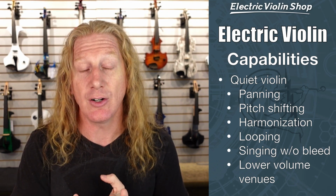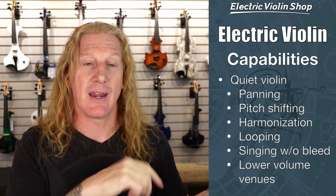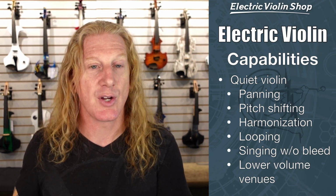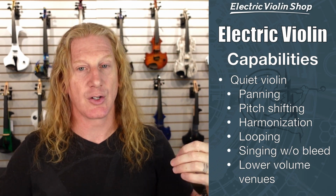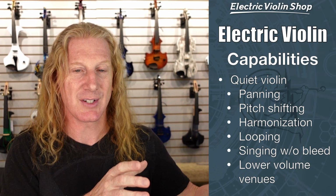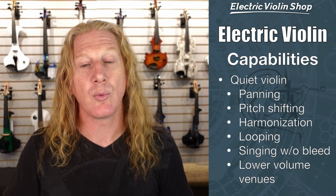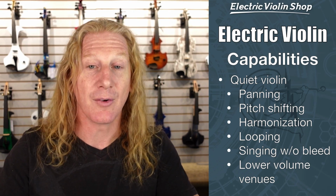If you're a singer and you're singing into a microphone, you've got an instrument right under your shoulder, a very quiet electric violin is not going to bleed into that mic the same way an acoustic violin is, and that makes the job of your engineer a whole lot easier. Also, you can play much lower volume venues. If you're trying to play a dinner party and an acoustic violin is just too loud, we're sitting next to people that are trying to eat, well, with the electric, we can just turn it down, and then we don't have to worry about being too loud.